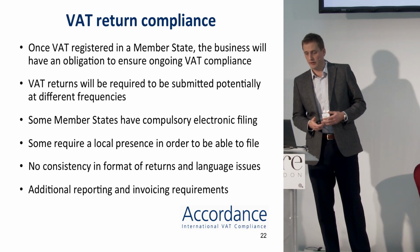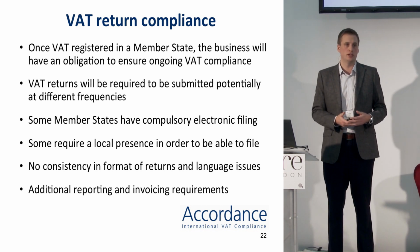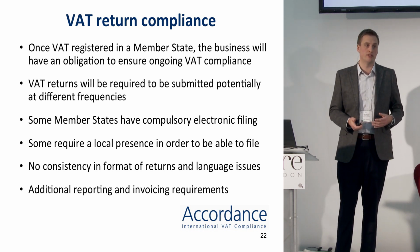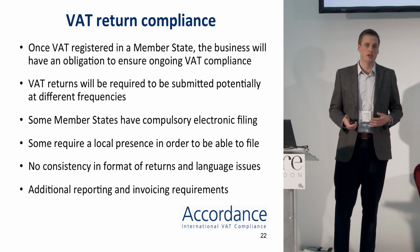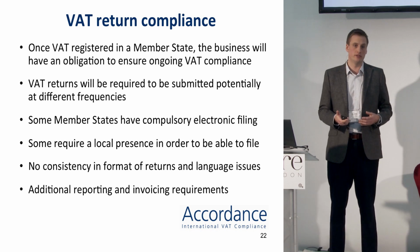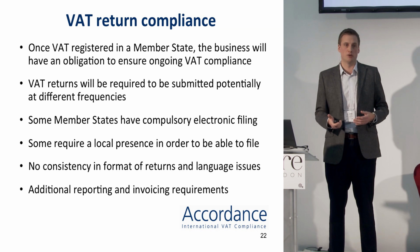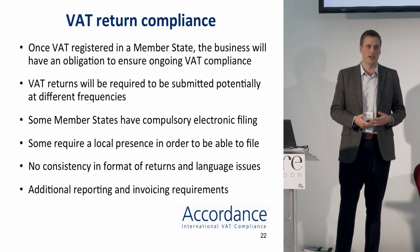Some countries have compulsory electronic filing, so the only way you'd be able to submit and comply with the VAT rules would be electronically. And sometimes you might need a local address to do that, or local representation. So again, these are additional considerations that you'll have in order to comply with the VAT legislation in that country. And again, when you start to submit VAT returns and other declarations, you need to consider that some countries will only accept it in their local language. So do you have sufficient resource in-house to be able to deal with that, or will you have to maybe get help from outside?